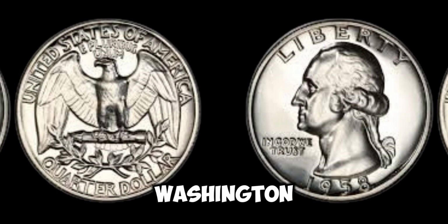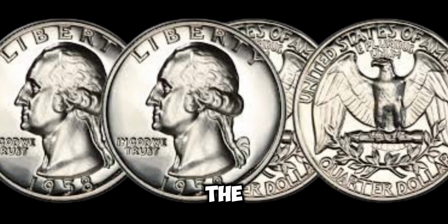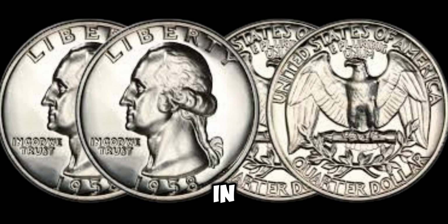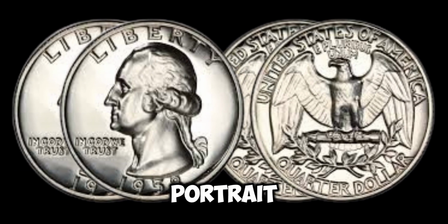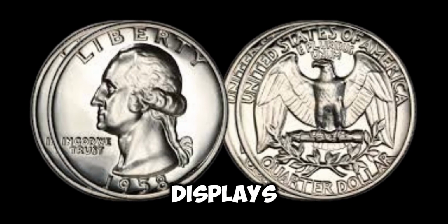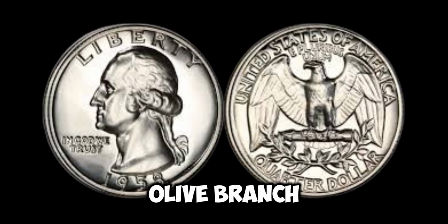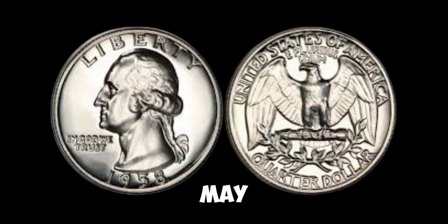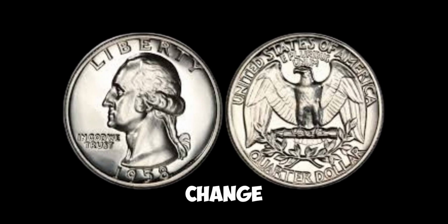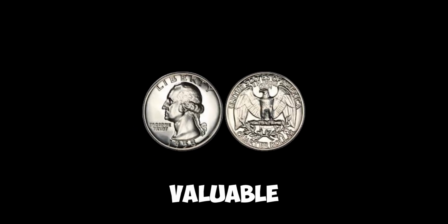First off, let's talk a bit about the 1958 Washington quarter-dollar itself. This coin was minted as part of the United States Mint's regular production in 1958 and features a portrait of George Washington on the obverse side. The reverse side displays an eagle with wings outspread, standing on a bundle of arrows with an olive branch in its claws. It may seem like just another coin in your pocket change, but this particular coin from 1958 has a very unique and valuable story behind it.